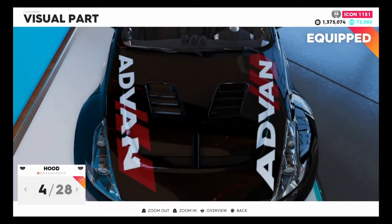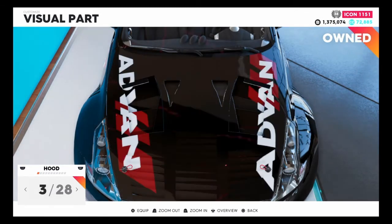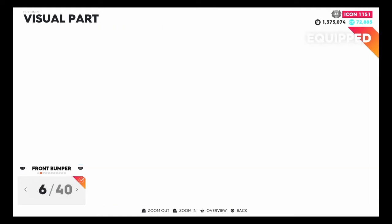Then we get into the visual parts, and we have firstly 28 hoods to choose from, which, if you know Nissan in any racing game, there is a lot to choose from when it comes to customization. And I would show you the other customization parts, but if I click R1, it just takes you to this white screen. So we're not going to show you the parts, but we're just going to tell you how many there are.